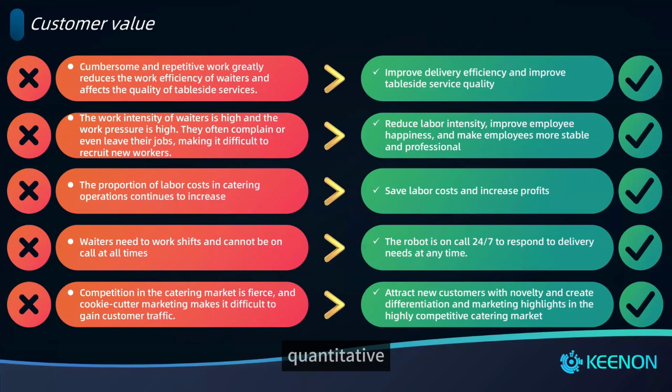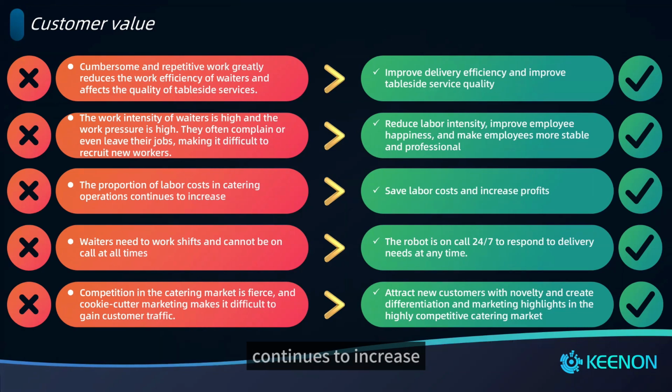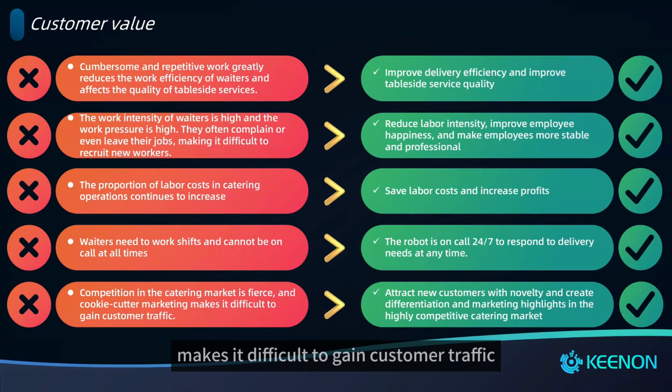After going through quantitative analysis, let's go for qualitative analysis. Before using the robots, cumbersome and repetitive work greatly reduced the work efficiency of waiters and affected the quality of tableside services. The work intensity of waiters is high and the work pressure is high. They often complain or even leave their jobs, making it difficult to recruit new workers. The proportion of labor cost in catering operation continues to increase. The waiters need to work shift and cannot be on call at all times. Competition in the catering market is fierce, and cookie-cutter marketing makes it difficult to gain customer traffic.